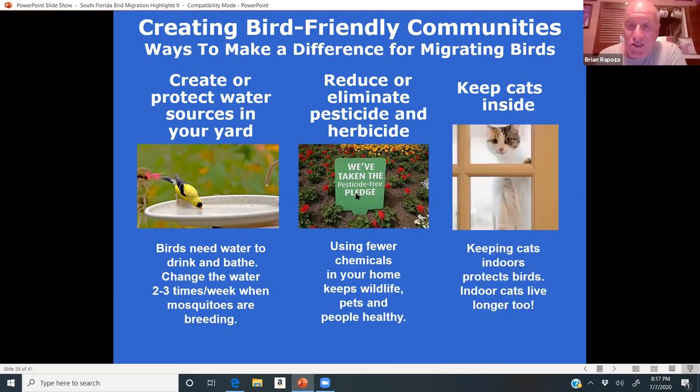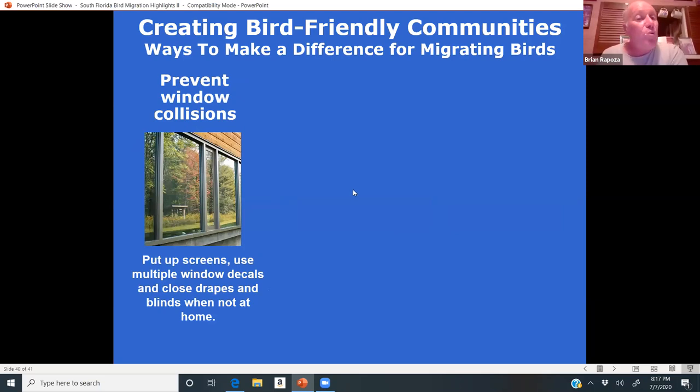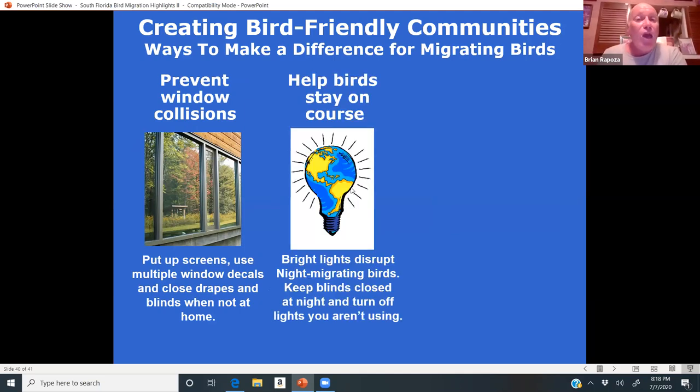Keep cats inside. Keeping cats indoors protects birds. Indoor cats live longer too, and they're healthier. Prevent window collisions. Put up screens, use window decals, close drapes and blinds when you're not at home to prevent those window collisions. Help the birds to stay on course by shutting off bright lights. Keep the blinds closed, turn lights off at night when you're not using them so they don't get distracted.